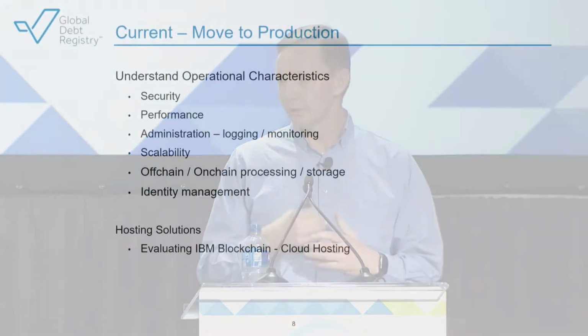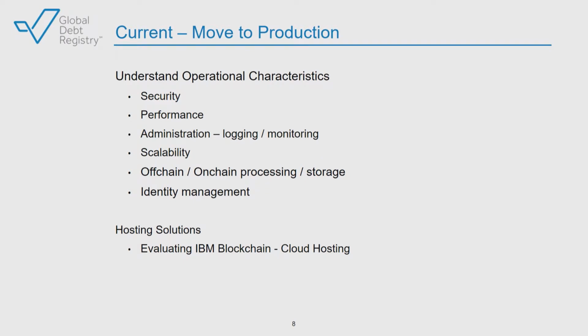All right, so that kind of takes us to where we are right now. Now that we've proved the functional part of the application, we want to see what it is going to take to move it to production. So we have the usual suspects here: security, performance, administration. We need to be able to test these and make sure that they'll withstand audits and have the security that we need for the application that we have.